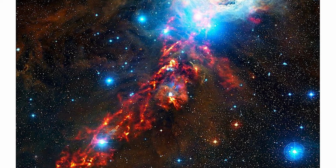In fact, the European Space Agency news release for the 1st of June 2015 states that the whole of our Milky Way galaxy is made up of filamentary structures.